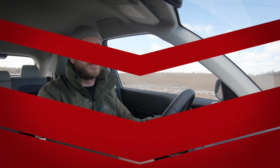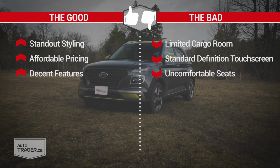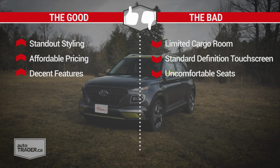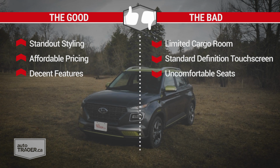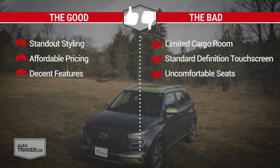To recap, I like the Hyundai Venue's standout styling, affordable pricing, and decent features across the board. I don't like the limited cargo room, the standard definition touchscreen, or the uncomfortable seats.